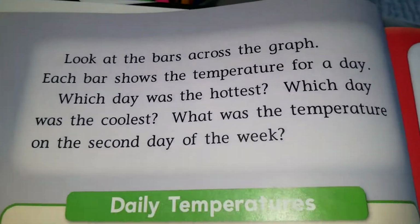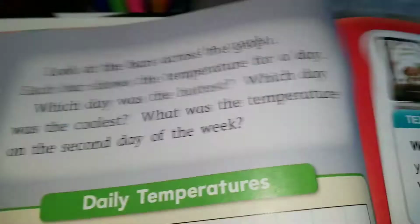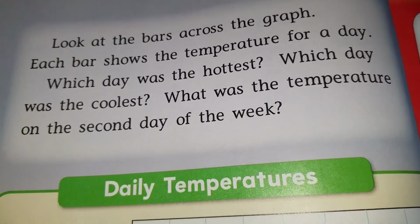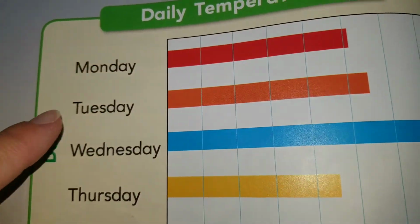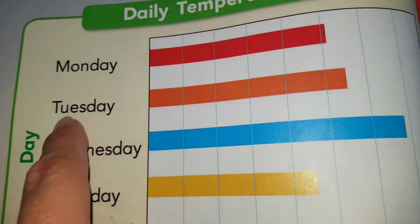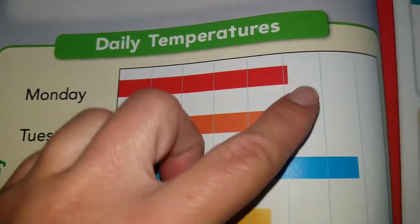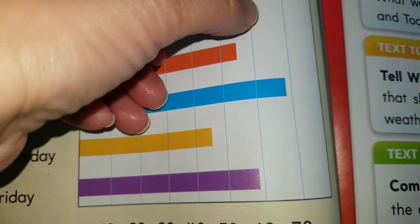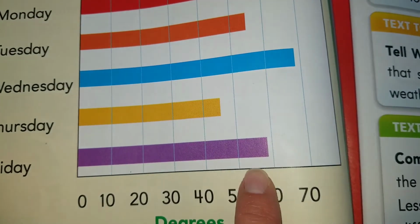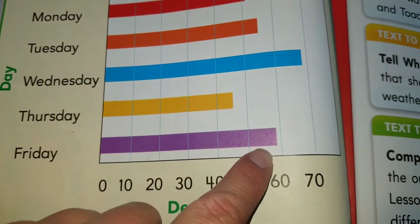All right, we only have one more question to answer. What was the temperature on the second day of the week? Oh, I'm sorry about that. Boys and girls, what was the temperature on the second day of the week? Here we have 5 days on this week. Our second day is going to be Tuesday. Second is one of your sight words, by the way. The word is right here. Second. It was Tuesday. What was the temperature on the second day of the week? Well, it was right between 50 and 60. So we can say that it was 55 degrees, right? On the second day of the week, on Tuesday, it was 55 degrees.